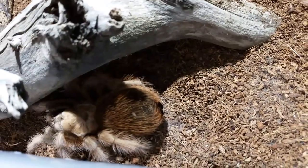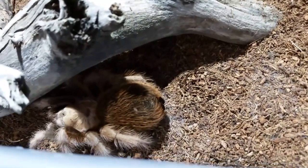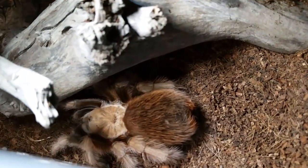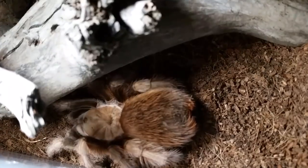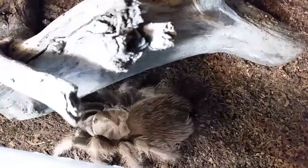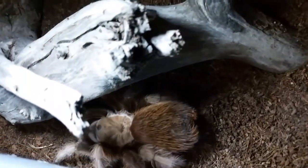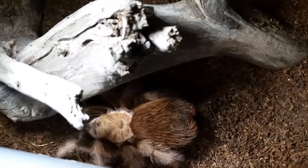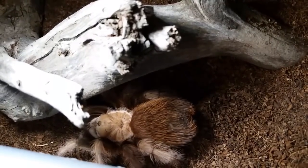I mean, she's just big. So Mike, if you're seeing this, let me get a better light on her for you. I've not candled her because I have no idea how to do that, but she's big. I think she's eaten twice, maybe three times since the pairing, and that was September 20th of last year.